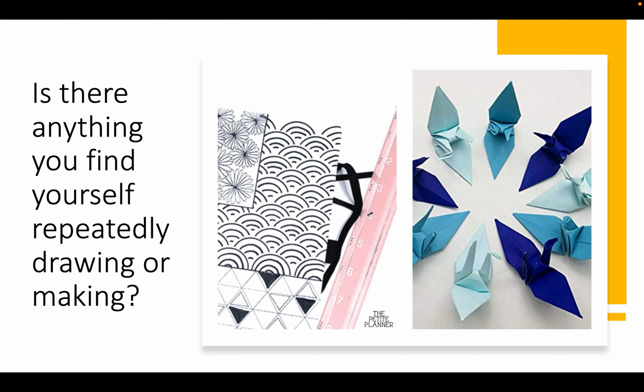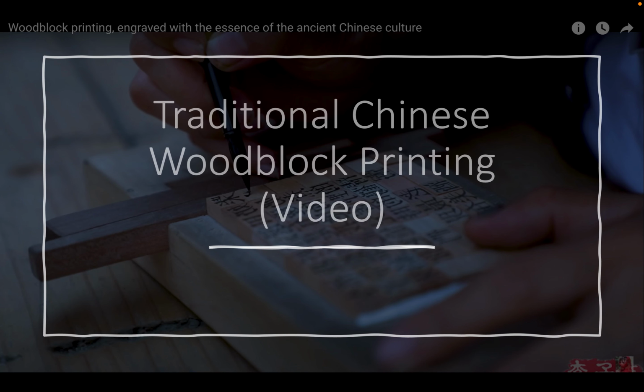So is there anything that you find yourself repeatedly drawing or making? Any patterns or doodles that you find that you just do automatically? I ask this because we're going to talk about another important Chinese invention. And this invention affected not only the Chinese culture, but all of the cultures around the world, and definitely helped to shape modern society today. So what is that invention? That invention is printing and paper.